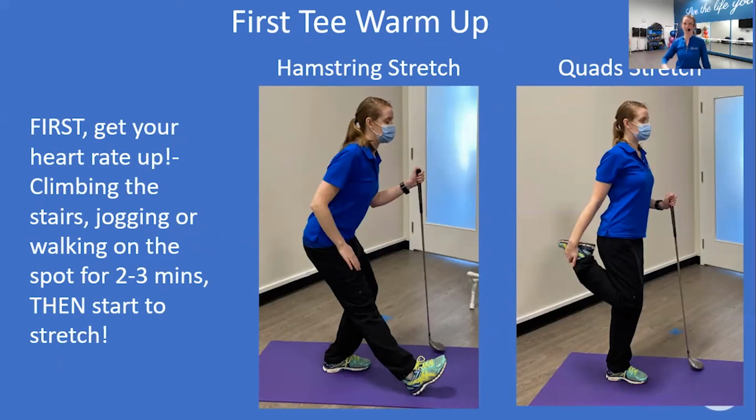If there are stairs at the club, try doing a few flights of stairs, or even walking or jogging around the parking lot. And if you don't have room, just jog or walk on the spot for a few minutes, trying to get your heart rate up and get that blood flowing. So what I'm going to do is go through these exercises and then I will demonstrate them.